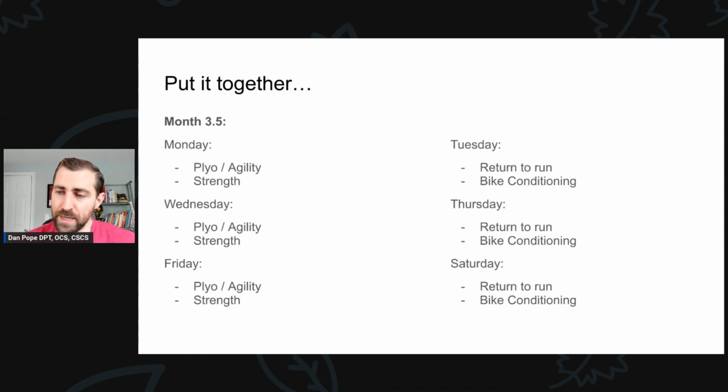So keep in mind, again, 6 days per week is what we're recommending here for athletes trying to get back to high level sports. However, you're not going to be doing every single one of those days for most clinicians. So let's say we do strengthening 3 days per week. And usually I will put in my plyometric and agility work on the same days as my strengthening. So let's say I'm doing plyometrics and agility on Monday, Wednesday, and Friday. And on the days in between, so Tuesday, Thursday, and Saturday, I am doing my return to run as well as my bike conditioning.